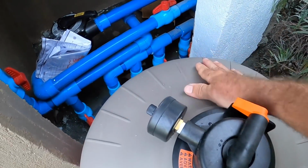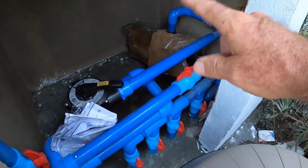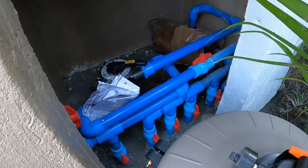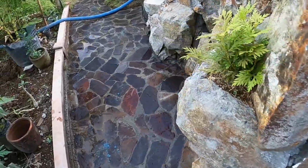So tomorrow they have to reinstall this. They have to install the power to the pump, and we'll do some testing of the water flow, the waterfall, everything like that. Well, that is it for today's episode. I'm going to close right here. Tomorrow is going to be an exciting day.